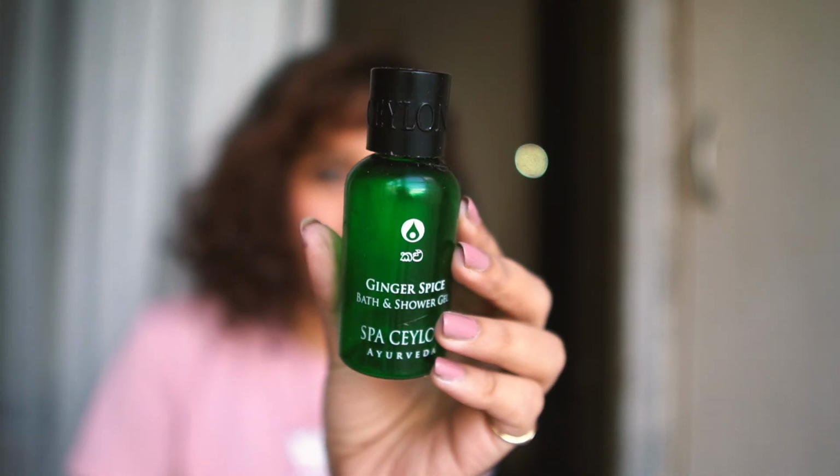Now I have a couple of body washes, and these are really nice body washes, so I do want to talk about them. From LMU, I have the Ginger Spice Bath and Shower Gel, and I've known of LMU for a while. They are a luxury Ayurveda brand from Sri Lanka, and they're on par with the luxury Ayurveda brands we have in India, like Kama Ayurveda and Forest Essentials. When I used this, the fragrance of it blew me away because it's the most amazing spicy, gingery, citrusy fragrance.